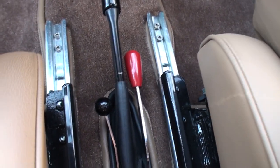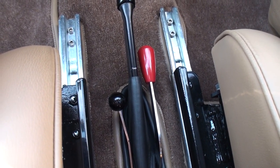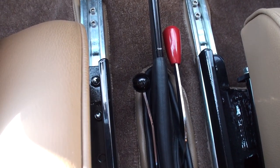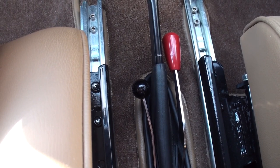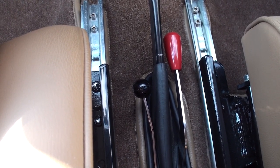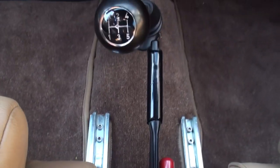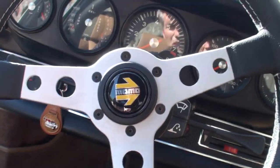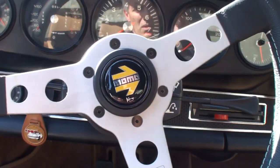No, the red is the valve for the heater to send warm air from the engine into the heating system. And then the other one is the hand throttle. Oh, interesting. A custom steering wheel. There's not a lot of room for a big guy like me, so a little bit smaller wheel helps. So you can drive it.